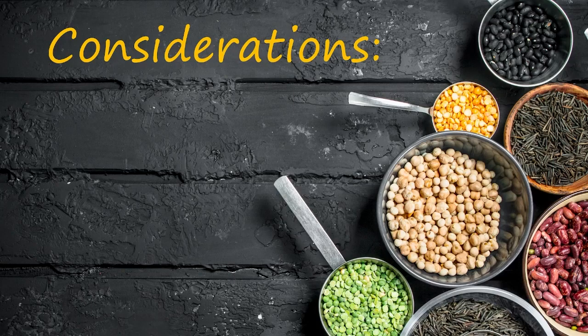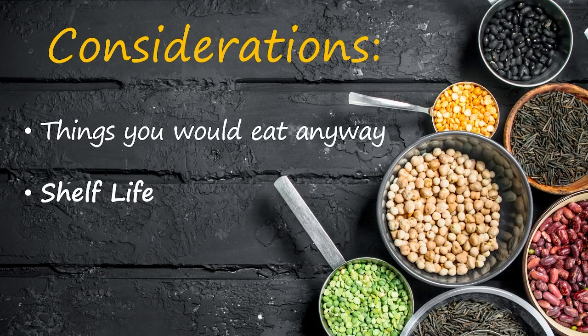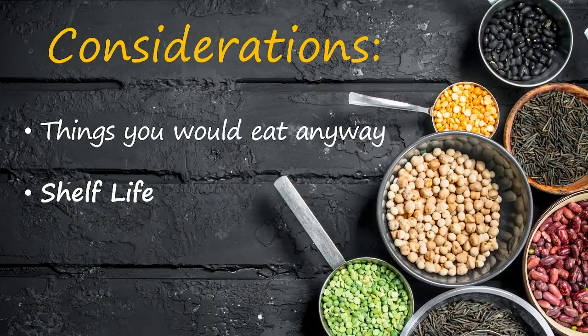So there's a couple of things I need to keep in mind here. I'm only going to buy things that I would eat anyway. If I bring home 200 pounds of Spam, my wife is going to kill me. Another thing I got to watch out for is shelf life. If I end up throwing all this stuff in the garbage, then all I'm doing is flushing money down the toilet. And lastly, I got to make sure I have a place to store all this stuff in a cool, dry, and dark place.